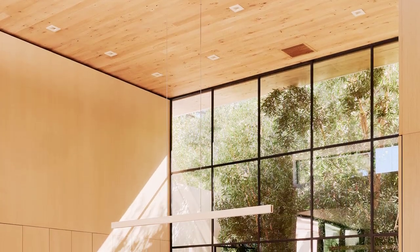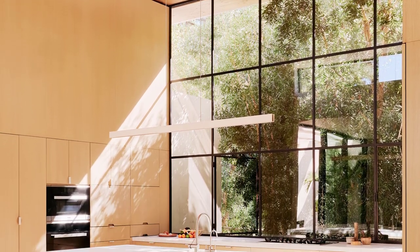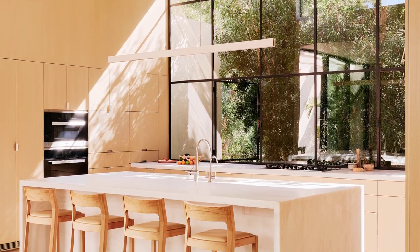The home is built using simple and warm materials, such as stucco, wood, and marble. This creates a cozy and inviting atmosphere, and helps to make the home feel like a retreat from the hustle and bustle of city life.